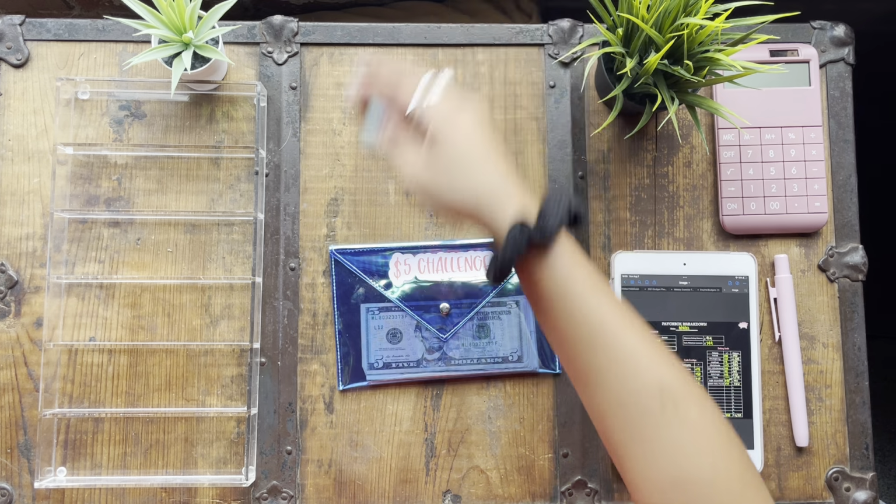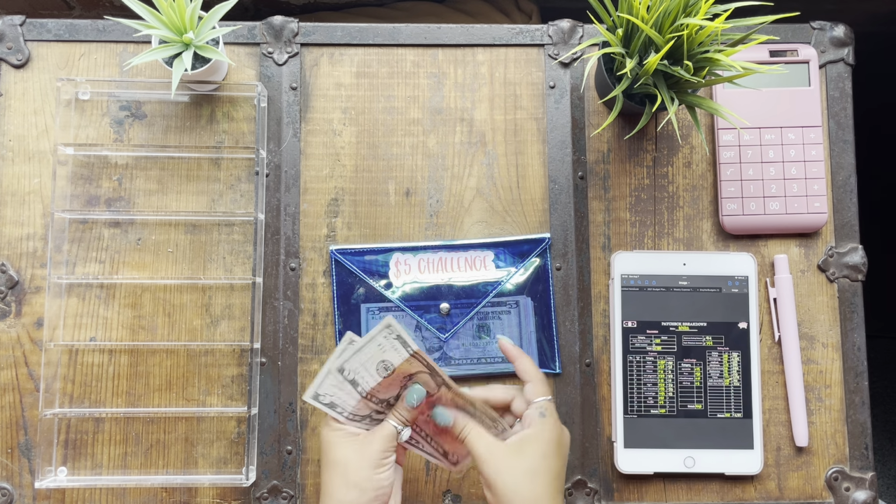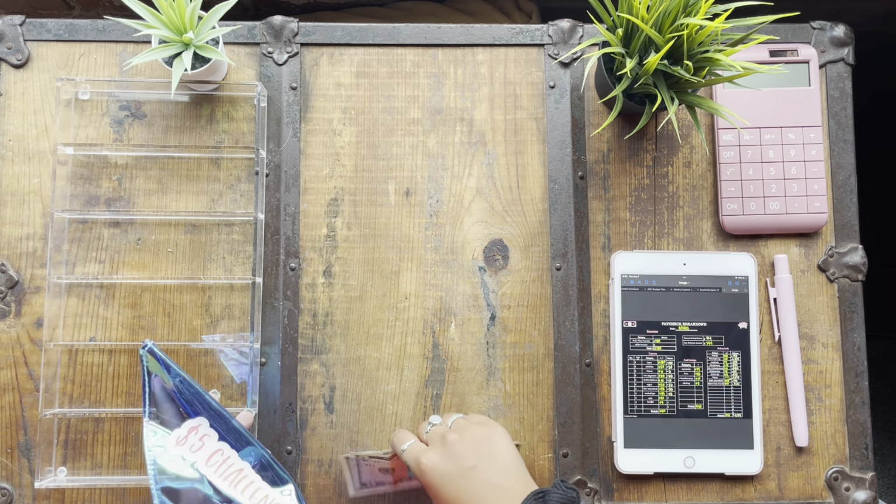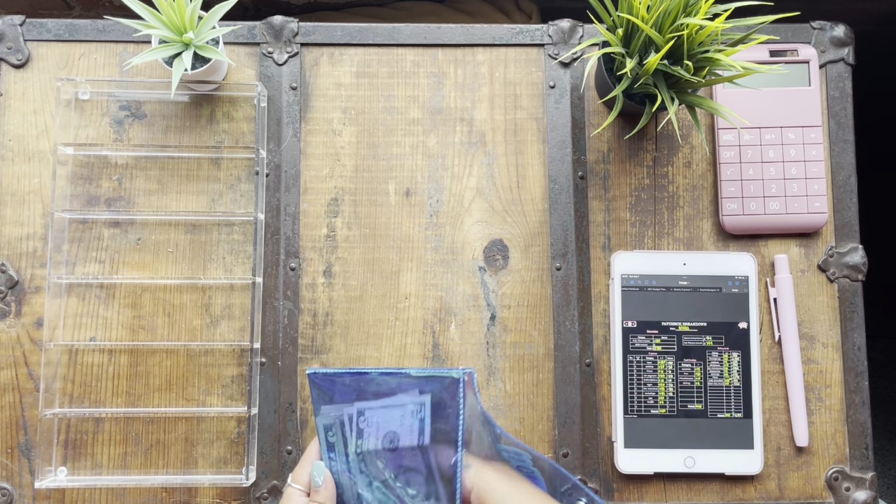Then lastly, I have $5 challenge, which is just gonna get the two fives left over from my wallet. Same thing with $5 challenge. I do not count this, and we'll count it at the end of the year.